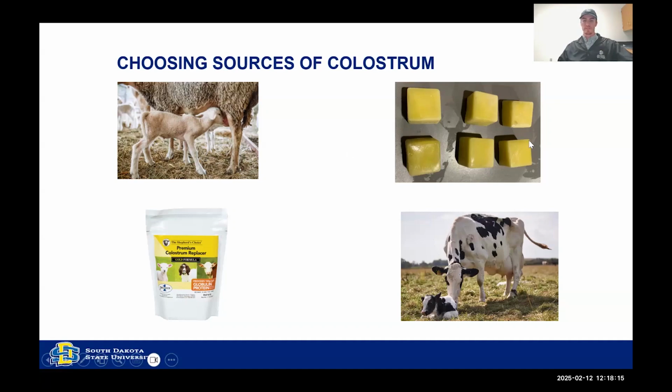This is something that I would really encourage all of you guys to start doing if you aren't already. If you have a ewe that has extra colostrum, freeze it. You can see these are in nice cube shapes here. Those are just out of the ice cube tray. It makes it really nice because then you can pull out and you don't have to thaw out a whole batch if you just go, okay, I need a couple ice cubes. And then we used the Shepherd's Choice colostrum replacer, and we used colostrum from a dairy farm.